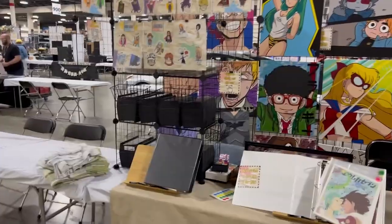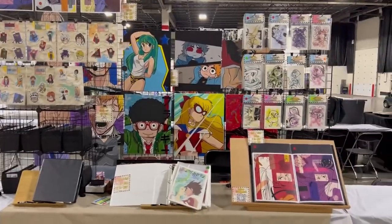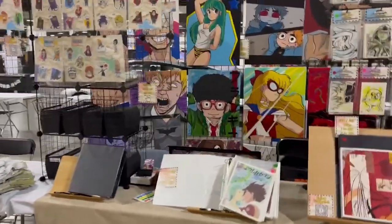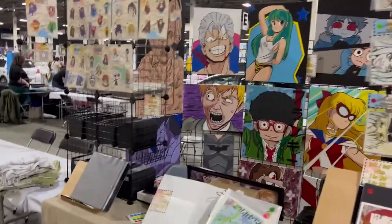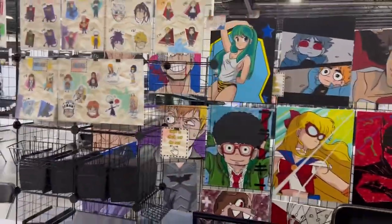It's actually pretty big of a con. I didn't realize how big it was. So I'm almost done. I mean, it looks like I'm done. There's just some small things I have to do. I filled the baskets that are up in the front right here. Gotta put some stuff up on that grid. Put the tablet up. Something like that.